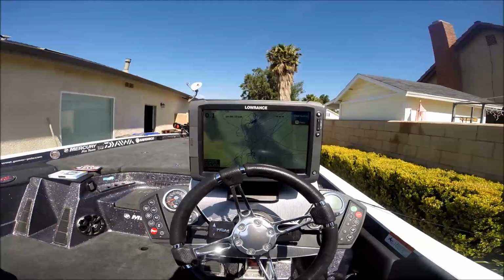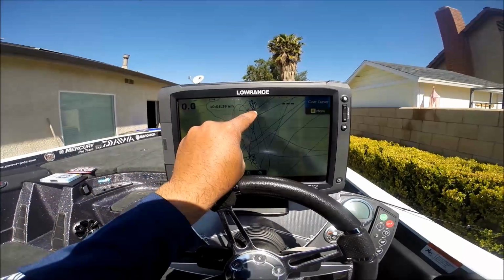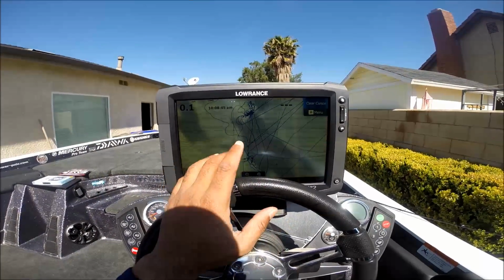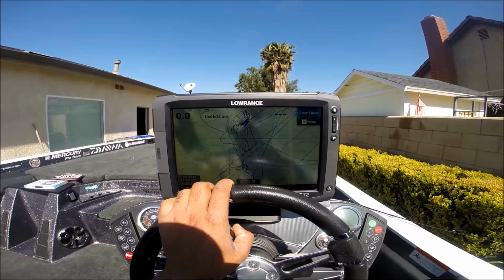So here's a shot of the actual spot I was fishing. My team partner and I were fishing during the tournament, and it's waypoint 140. You'll see right away, based on the contours, again, this is the Navionics chip. This spot does not show up on the base map or the map that comes in the Lowrance. It only shows up on the Navionics chart.